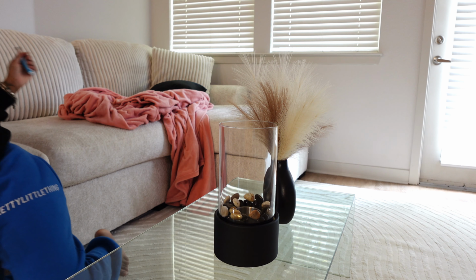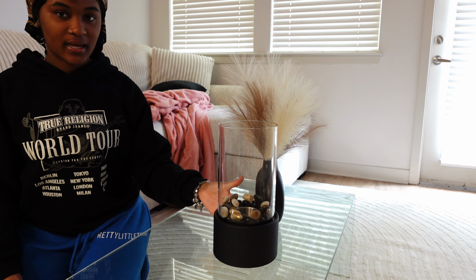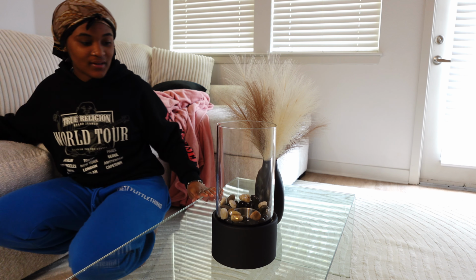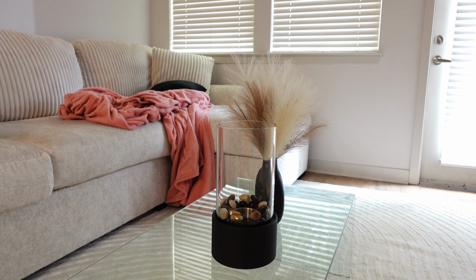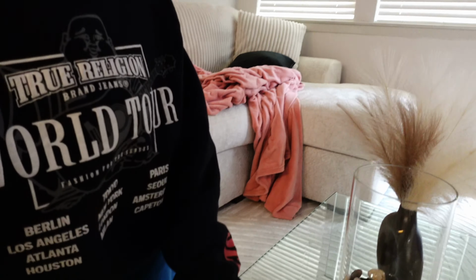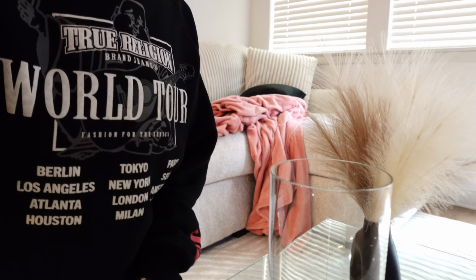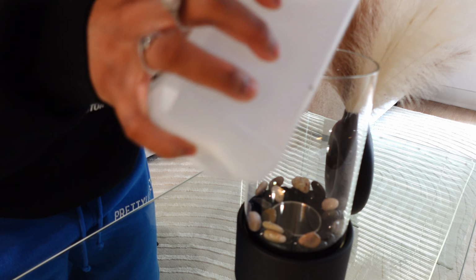Okay, y'all. So done the couch, but this is my little pampas, and this is the fire pit. I've been having a hard time with these rods because they keep falling inside where the fire goes. So I gotta figure out how that don't fall. But we're gonna attempt to light it. I've been watching TikToks on how to do it, so I wanna show y'all while I light it for the first time and see if it works.